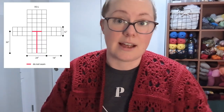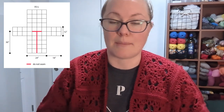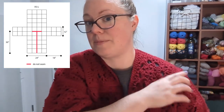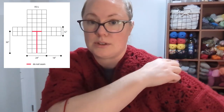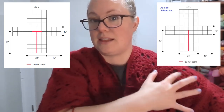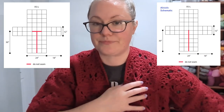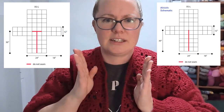So the schematic in the pattern does not match the pattern photos. And the way they do not match is this here. So the schematic says only join these two here and then leave these unjoined, right? But you have all that loss of structure, and all this gets pulled in and makes this collar thing, which wasn't in the picture, and I wanted the picture. So I figured it out.